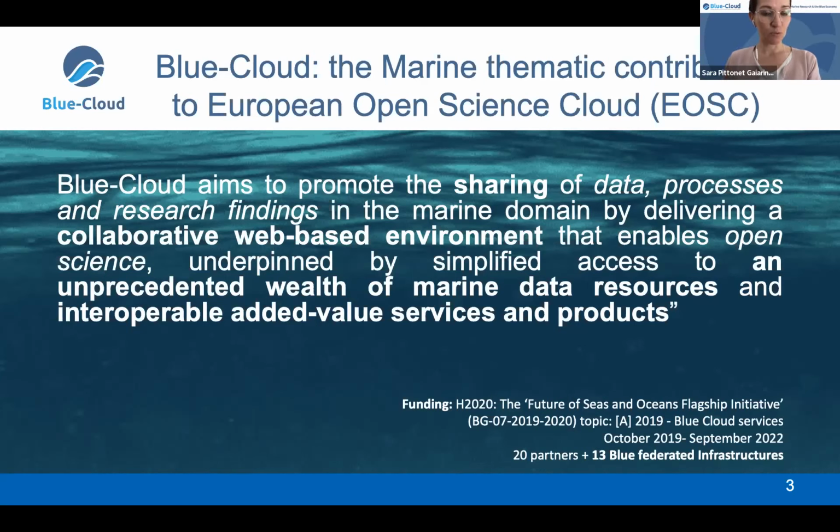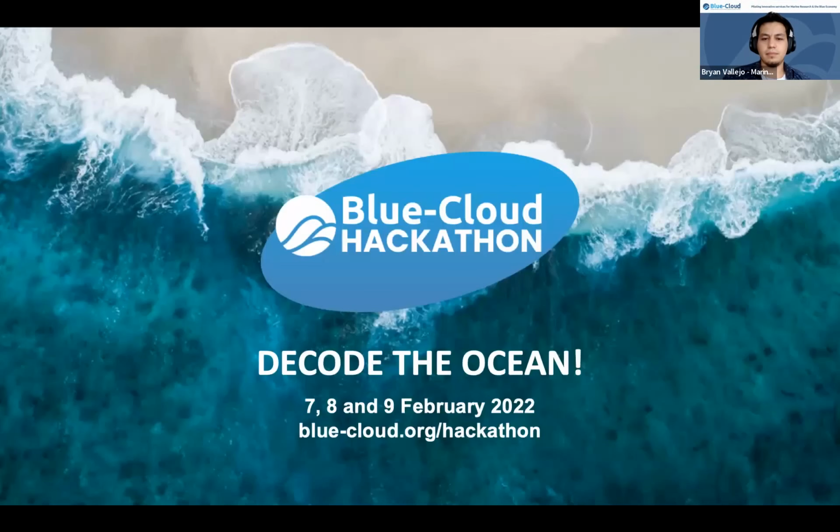As I mentioned, the aim is to promote the sharing of data, processes, and research findings, and we do so by a collaborative web-based environment that gives access to an unprecedented wealth of marine data resources and interoperable services and products. Blue-Cloud is federating European horizontal infrastructures such as EUDAT, Copernicus DIAS, or Wekeo, with long-term marine data infrastructures to create a unique framework, a trusted environment that scientists can access, with ocean data, marine data, tools, and services to perform their research. And that's exactly what the 3 speakers of today will introduce you.